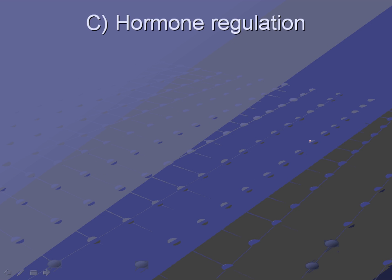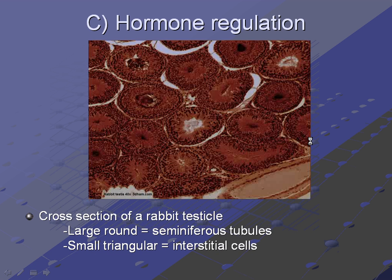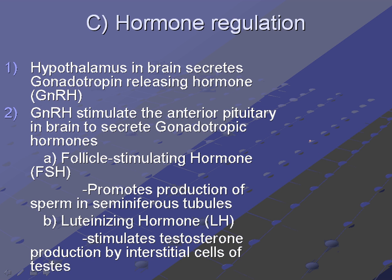Okay, so hormone regulation, we only have a few more minutes left. Hormone regulation is the most complicated part. If you look at this, do I have a picture? No. So the hormone starts in the hypothalamus, which is in the brain. So we start with our hypothalamus, and what it does is it secretes a hormone called gonadotrophic releasing hormone. We shorthand it as GnRH.